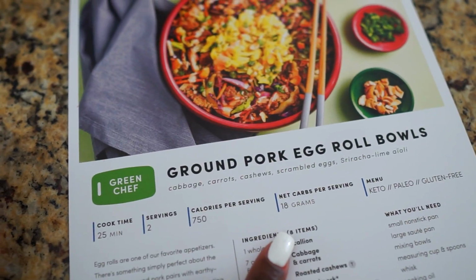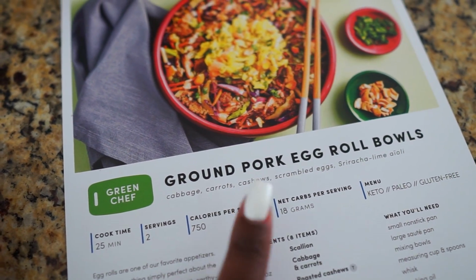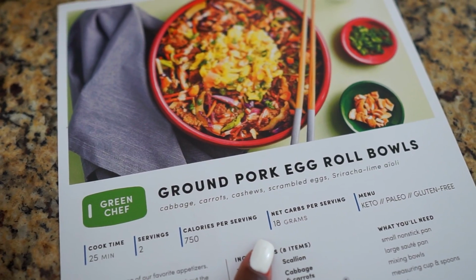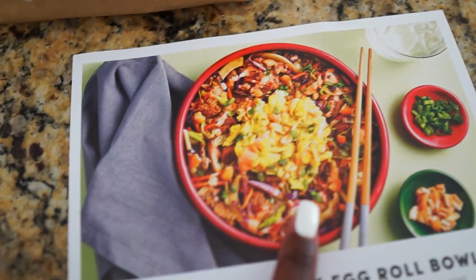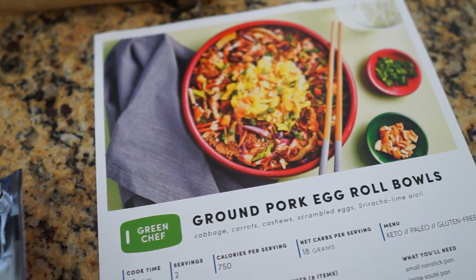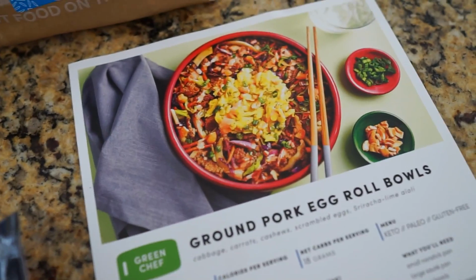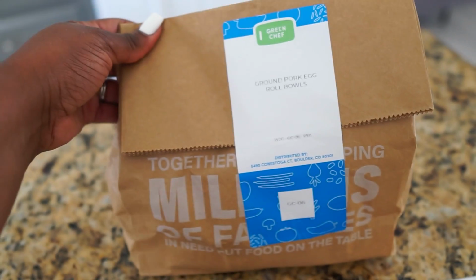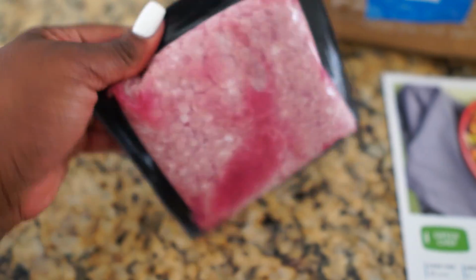And our next meal is their ground pork egg rolls. It has cabbage, carrot, cashews, scrambled eggs, and sriracha lime aioli. Now, I'm interested in seeing what this one tastes like with the scrambled egg on top. I've had an egg roll in a bowl before, but I've never had a Green Chef egg roll bowl. So I'm definitely interested in seeing how this one tastes. We got all of our ingredients in this bag. And then we also have our ground pork here.